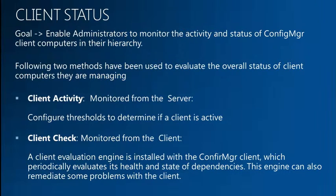How do you keep clients checking in with the management point? Because it's very important now, not just for patching, but now there's endpoint protection. So we want to make sure it's easy for you to know that your clients are healthy, and that doesn't hopefully involve going around to the machine and opening up WMI and trying to look at the logs. So this is why this infrastructure is in place.